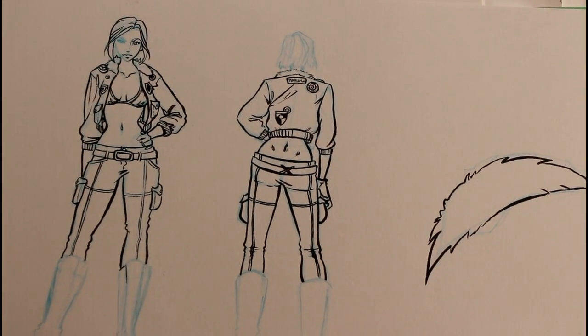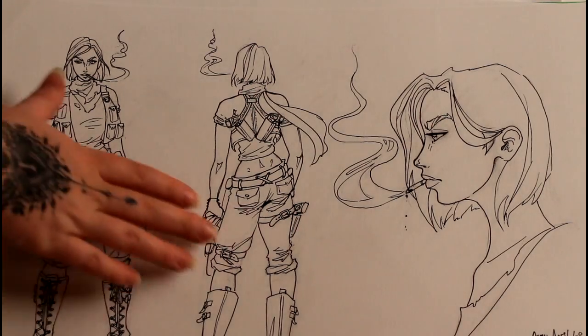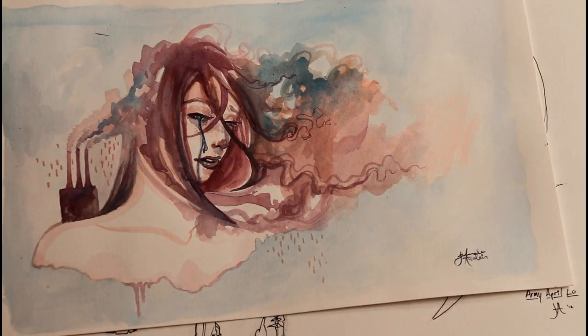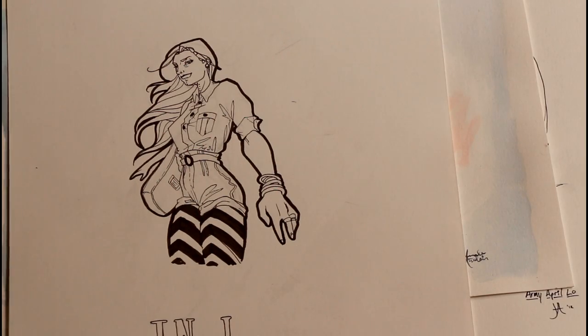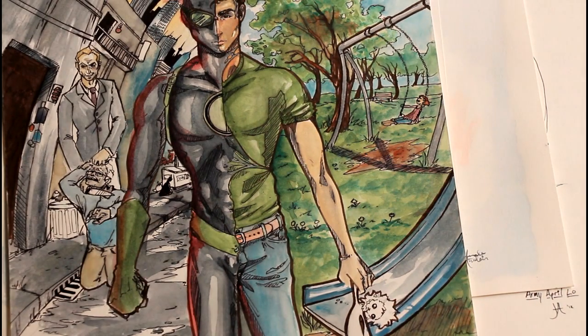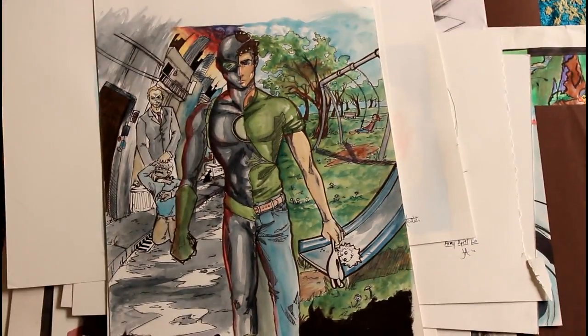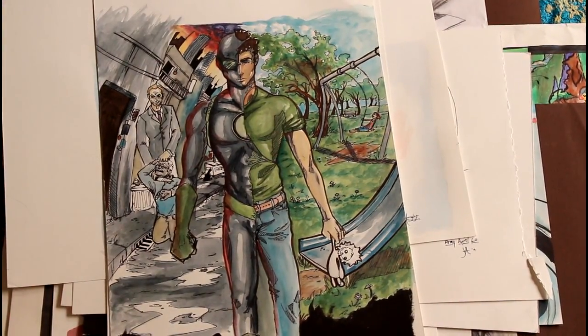That one's for a commission, and that was probably 2012. And that's the same thing, another commission. 2013 or 12. 2012 or 11. That was 2012. And that's a commission I did for someone for a comic also.